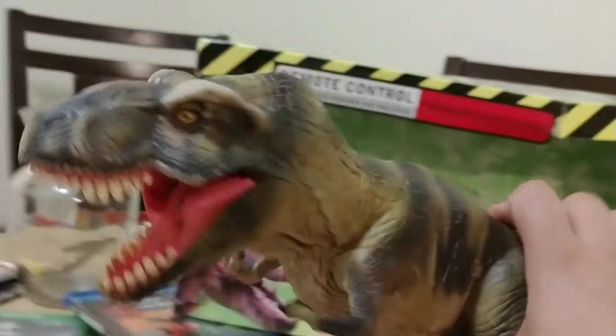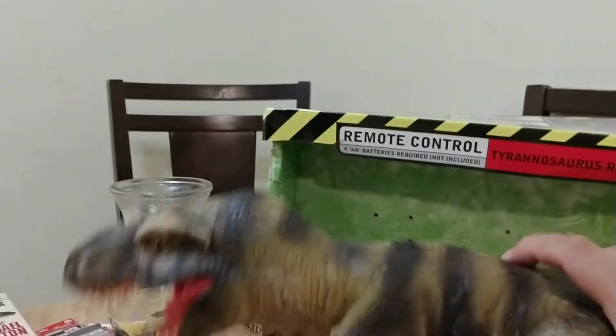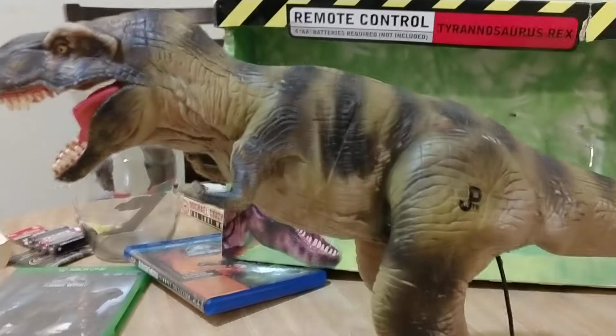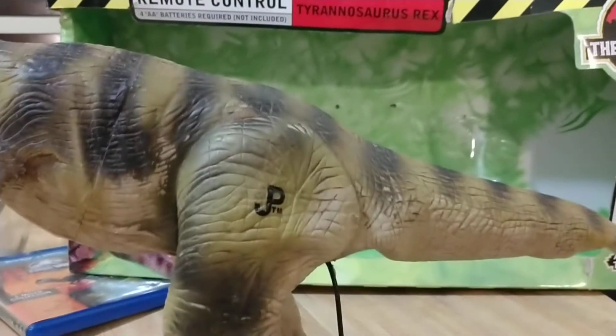And I say girl and female, because this is clearly based on the female T-Rex from the film. It was hard to see because the animatronics were kept in the dark a lot, but she had the darker, more brownish color. So I've removed the screw in advance, so it'll be easier.